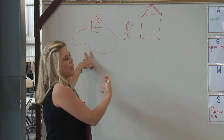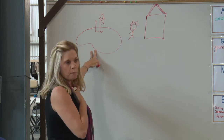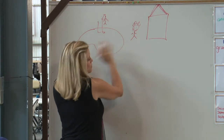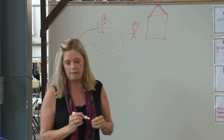And then after I draw my picture, sometimes I draw a completely different picture, like a picture of my dog. And I say, does my topic match my picture? Does my picture match my topic? You want them to know that this is their plan for writing, so they need to match. So sometimes I draw a picture that doesn't match just to throw them off to see if they remember that.